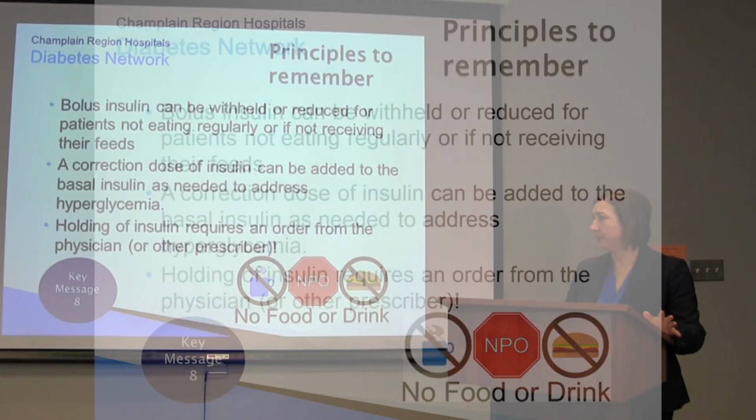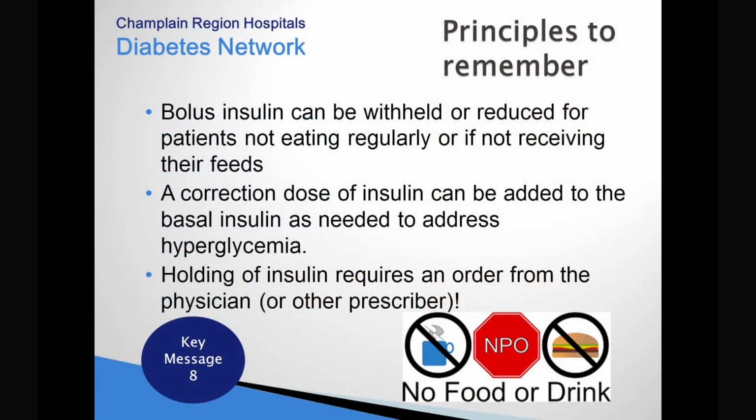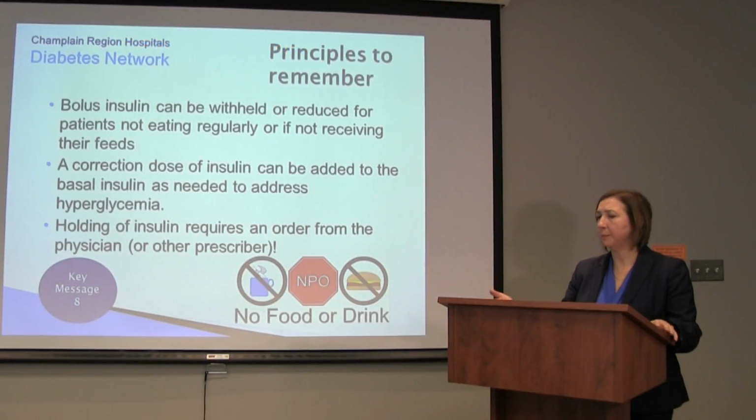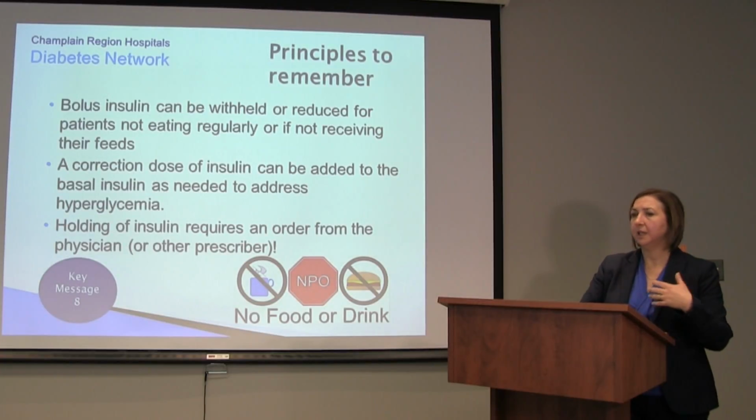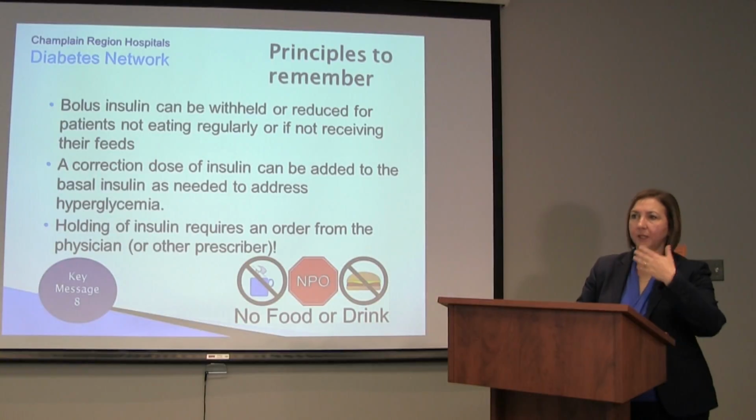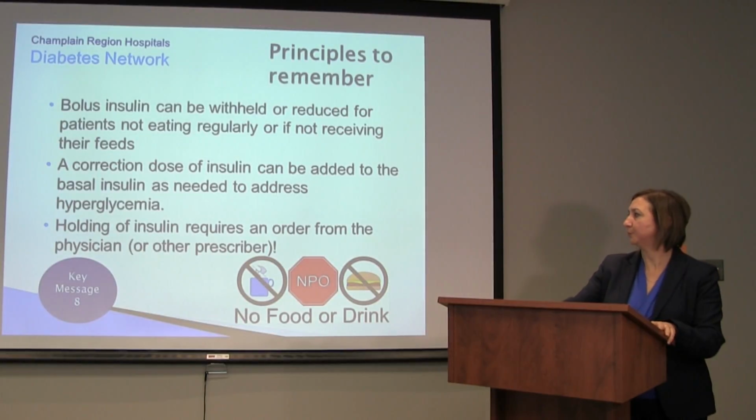If they're hypoglycemic, then we should treat the hypoglycemia, and we should then assess the situation, try to understand why the patient had hypoglycemia. And if we see that this is a pattern, then we should be calling the prescriber, the physician in most situations, to make an adjustment to the dose, but never hold the dose, because what we're doing when we do that is that we're causing fluctuations, we get the patient back on this roller coaster.